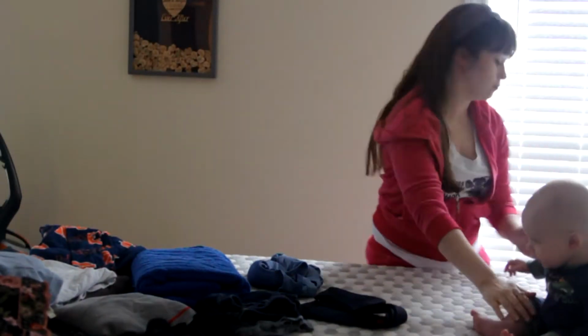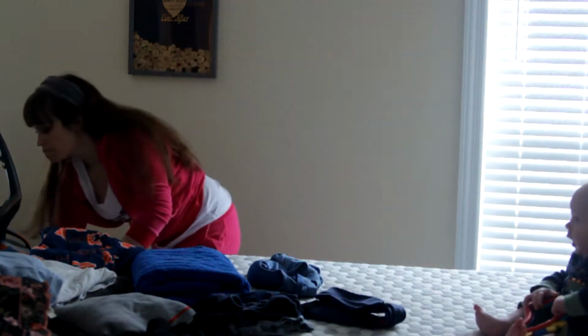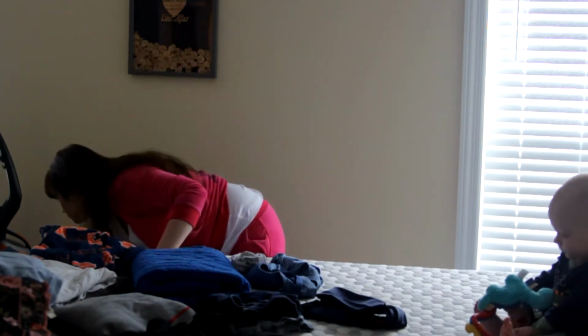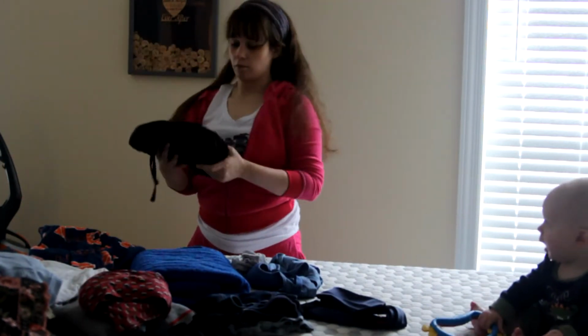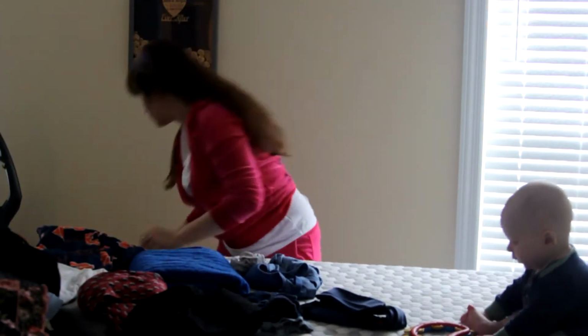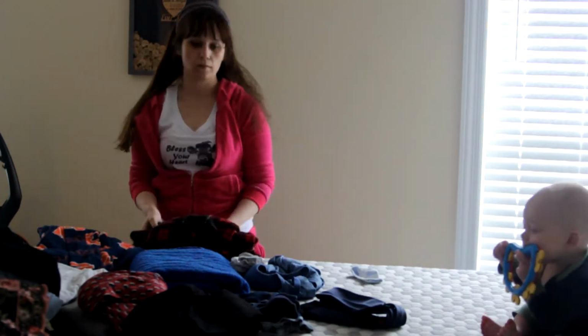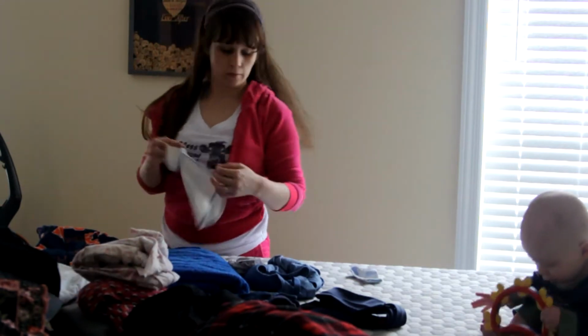And here we have mommy's little helper again. He is going to help me with laundry and keep me company. He is 8 months now, and I am just so surprised with how fast time is flying by. I am trying to soak up as much baby time as I have left with him, or I should say as much infancy as I have. I love him to pieces, and I know I ramble about him a lot in my videos, but goodness, I just can't help it.